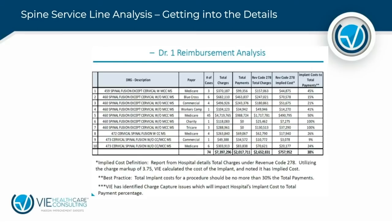So, when you're providing this and showing them the implant costs and implant cost to payments, they often say, no one's ever presented this data like this to us, but I'm on board. I get this, but I've never seen this analysis of what goes on the back end of the business side of healthcare. Right.